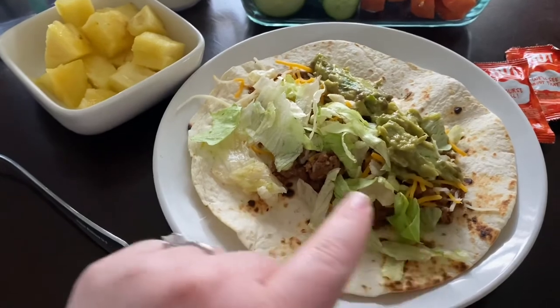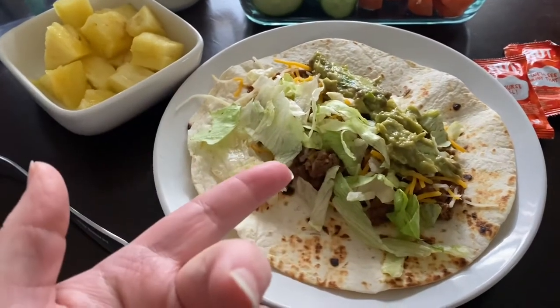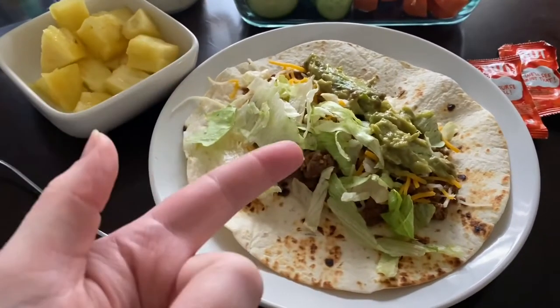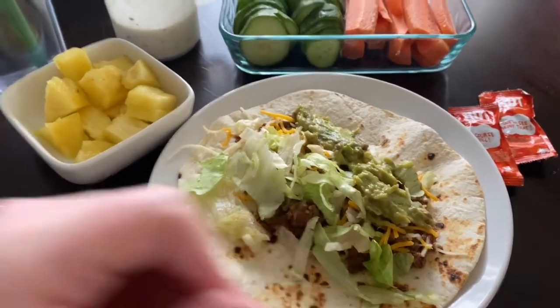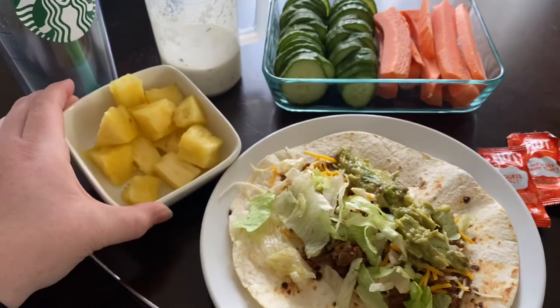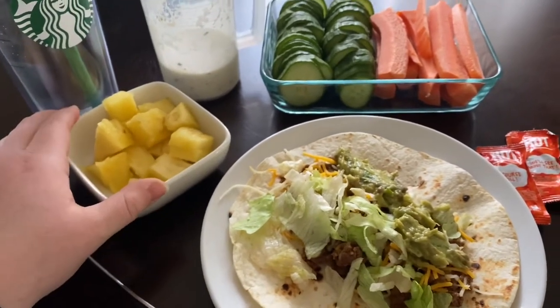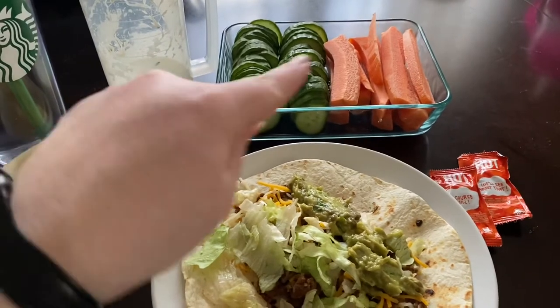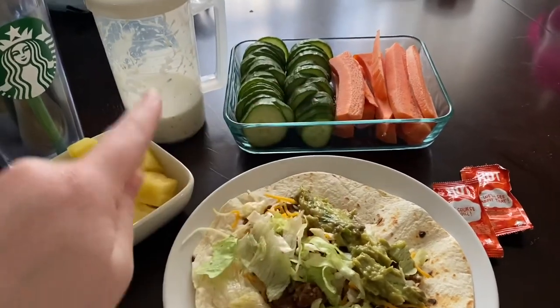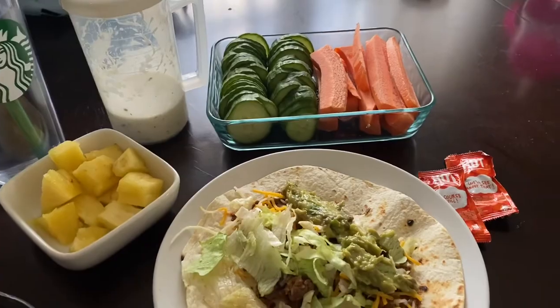That's some guacamole, lettuce and cheese. And I'm gonna put 2 of these Taco Bell hot sauce packets. I've got 1/2 cup of fresh pineapple, and then if I'm still hungry, got some cucumbers and carrots, and this is homemade ranch that I can dip it in.